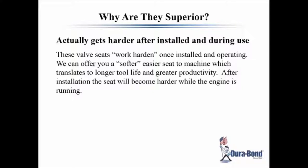Interesting with powder metal seats, they actually get harder after installed, so these seats actually work harder. Once they're installed and operating, you'll see that it's soft and easier when you machine it, but it translates to longer tool life and greater productivity. After the installation, the seat will become harder while the engine is running.